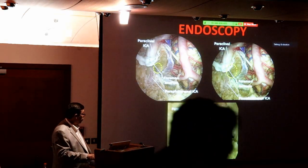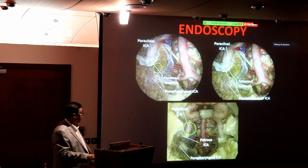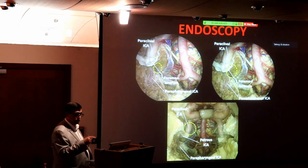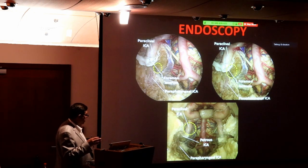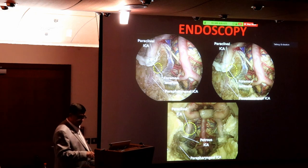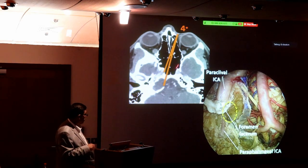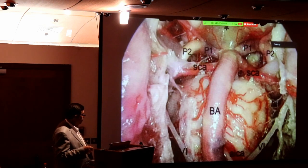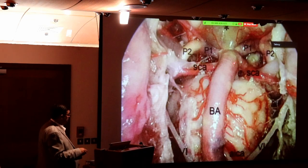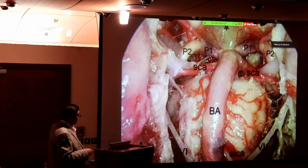Endoscopy has a new role, and I keep saying that in endoscopy lies the future of neurosurgery. It's progressing, with still so many shortcomings and obstacles to be overcome, especially CSF leak, but it's coming slowly. And I would think within 20, 30 years' time, the endoscope will take over. So they can go through the nose into the petrous apex like this. And look at the beautiful views you get with the endoscope. This is the basilar artery, superior cerebellar artery, posterior cerebral artery, third nerve.